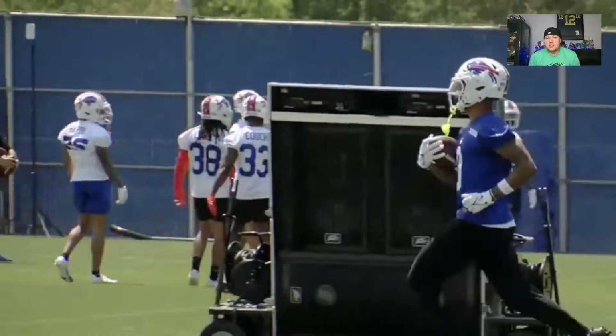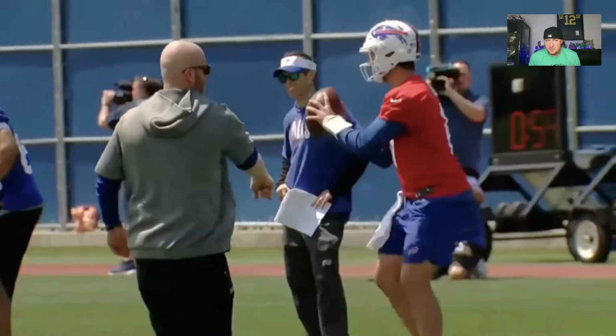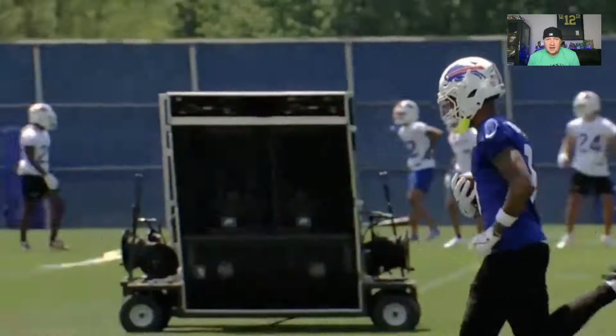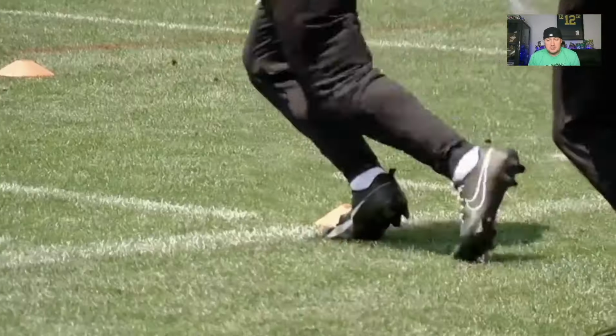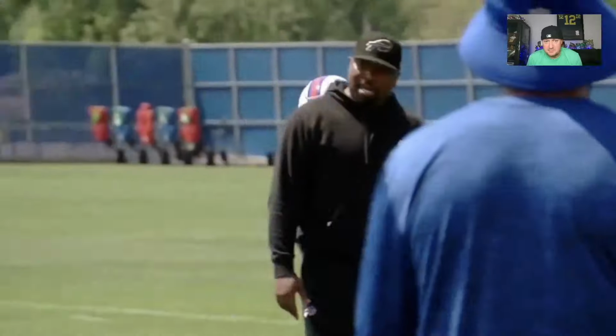So you got him with a Josh Allen, which is probably the perfect quarterback for him. The perfect pair, the perfect tandem. A quarterback that likes to push it downfield. He's got his wide receiver. So the upside, and the chances of him hitting his upside, has increased immensely.